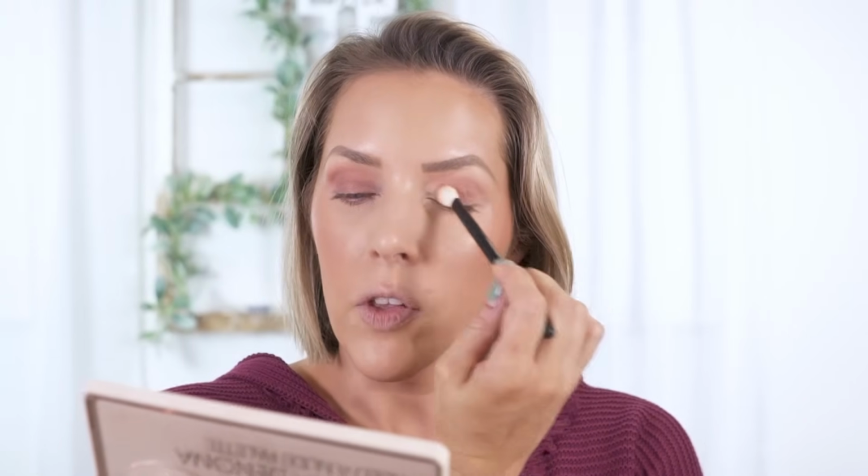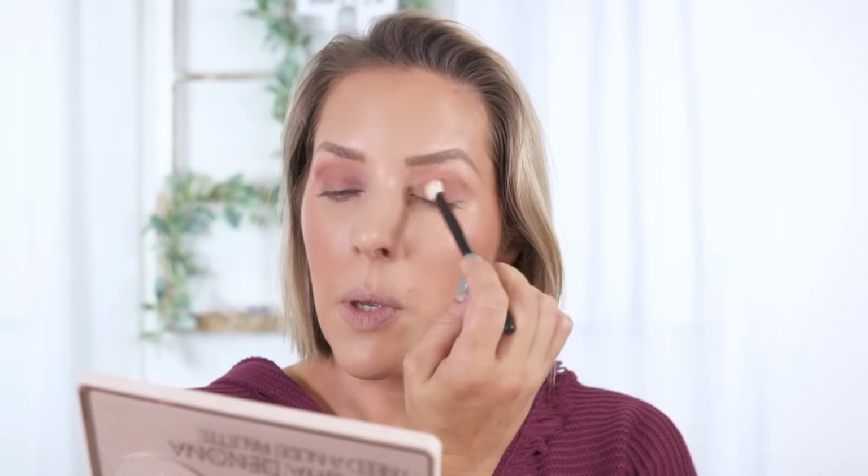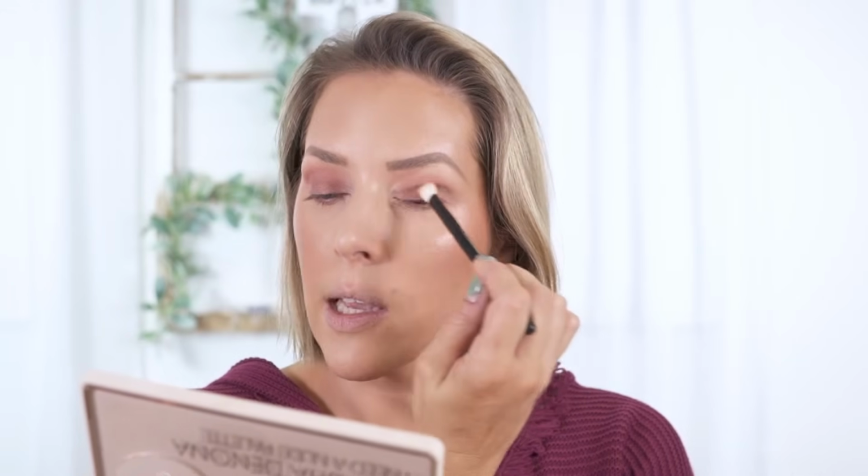Another reason that I won't be getting that darker palette from Natasha Denona is because, and I've said this before, I really feel like consistently throughout all of her palettes, all of the shades look darker on the eye than they do in the pan. And if the shades look as dark in the pan as they do in the pictures, I can't imagine how dark they'll translate on the actual eye. And this is about as dark as I go, so it just wouldn't make sense for me to get that.